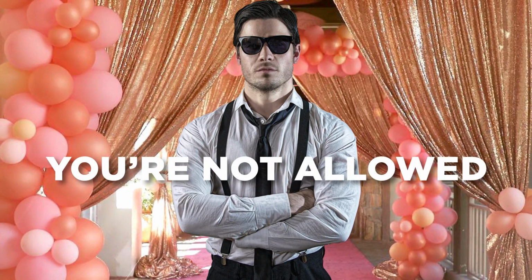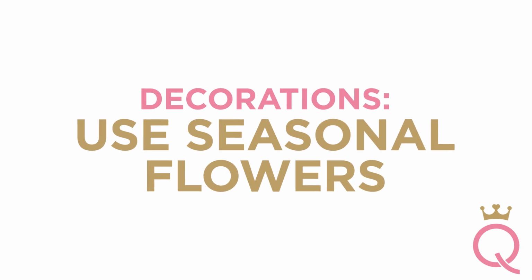So to make sure you actually keep it VIP, enforce an invitation policy. If they don't have an invitation, they can't get in. I know it kind of sounds a little cruel, but sticking with your budget is a main factor of saving money. Number 2, decorations. Every quinceañera requires flowers, which is cool.